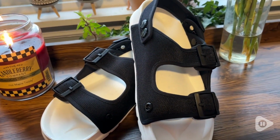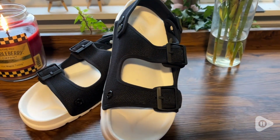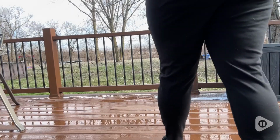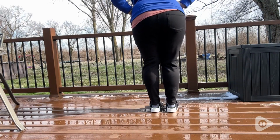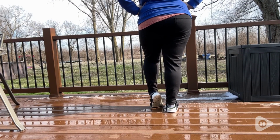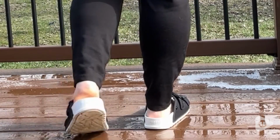I have a cruise coming up in the next few weeks and I am so excited to have these for the cruise. I love that they dry quickly, so even if I get them wet on the beach, they're going to dry off and they're easy to clean. I also love that when I pack them in my suitcase, they're not going to add any real weight to it. I also want to brag about how versatile they are.